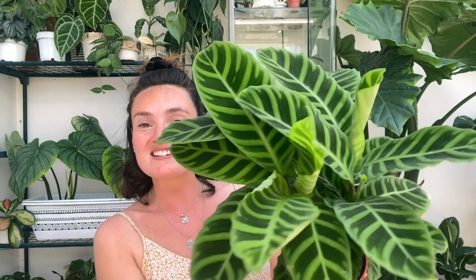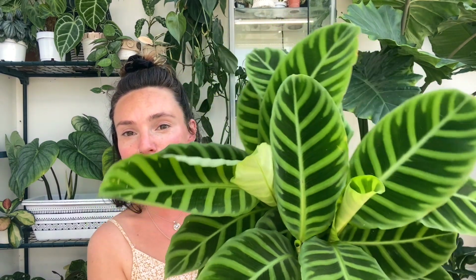Literally a couple of days before this, I had a big splurge that weekend. But yeah, I think this one is just stunning. It's got such beautiful leaves, and I just love it. I saw it and I was like, I must have it. So that's the first one.